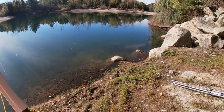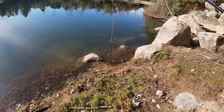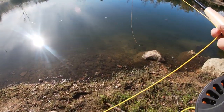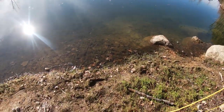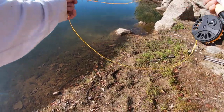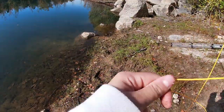All right, guys. So, let me retrieve my GoPro. Maybe I can get a sick eat right on top of my GoPro. Probably not. All right, so we have some live bait rigged up on our fly rod. I see a couple largemouth, but largemouth aren't easy to catch here. If you want to catch a largemouth, this is not the place to go.